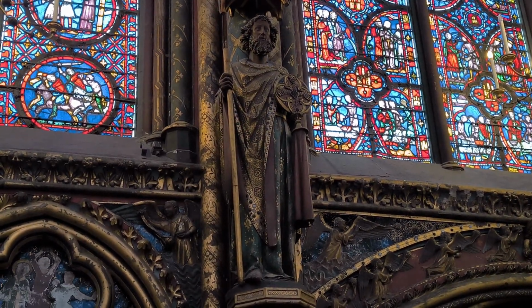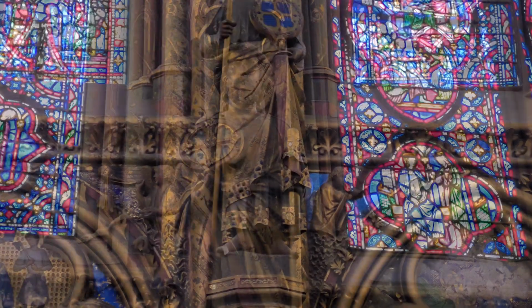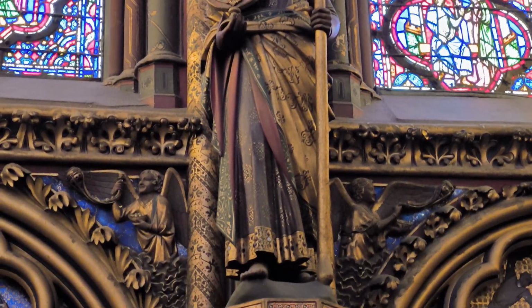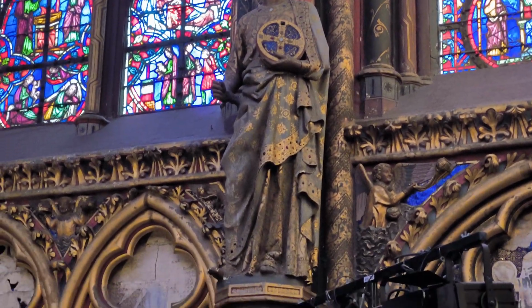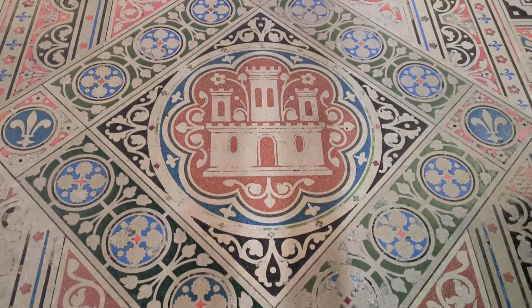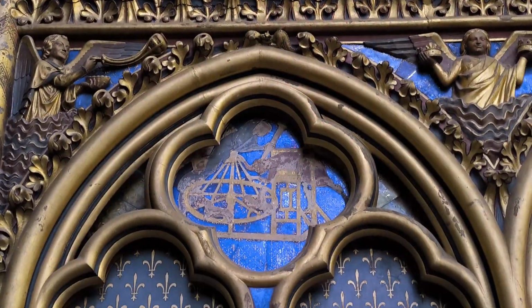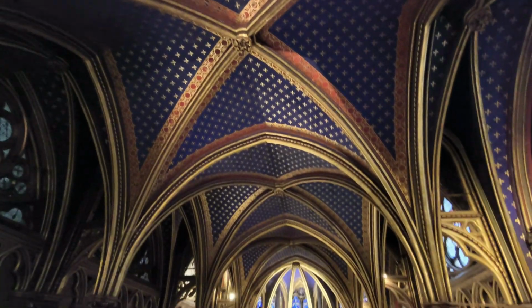There are 12 statues of the apostles positioned against the pillars that support the walls. These are the apostles, the true pillars of the church. Some of them can be identified, such as Peter carrying the key and the cross, and Paul carrying the sword. Throughout the chapel, symbols of fleurs-de-lis and castles are found repeatedly, in a nod to Louis IX's royal heritage.